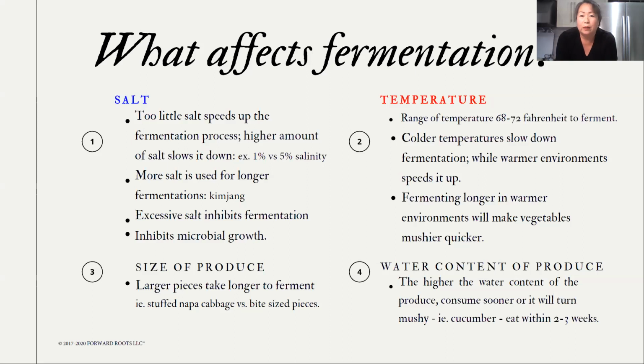Temperature is the second critical component to fermentation. And we usually ferment it in room temperature, around 68 to 72 degrees. And the colder the room, the slower the ferment, and the opposite is true as well. The warmer or hotter the environment, that'll speed up the fermentation. And when we do ferment, we try to not ferment in very warm rooms, because what that does is it makes the vegetables a lot mushier. So we just want to keep it in the 68 to 72. Once it starts fermenting, we will refrigerate it.